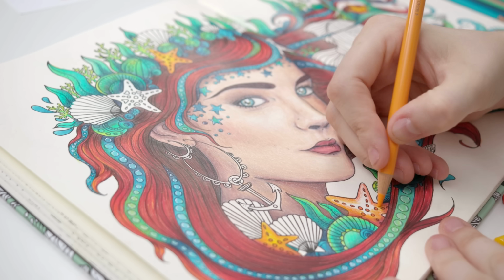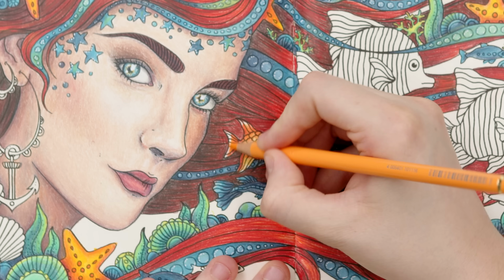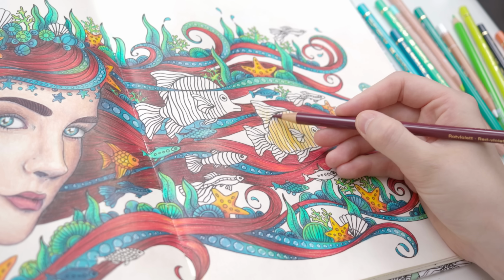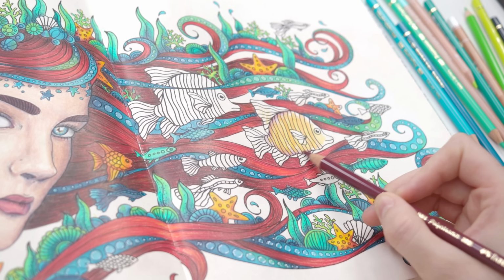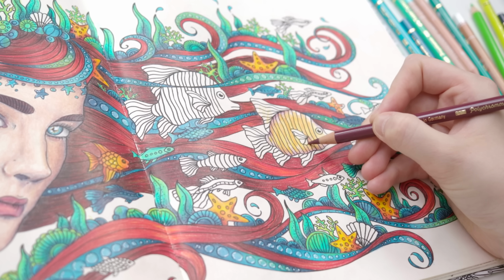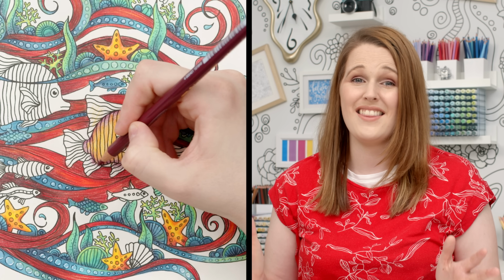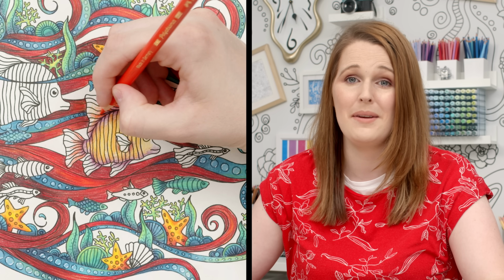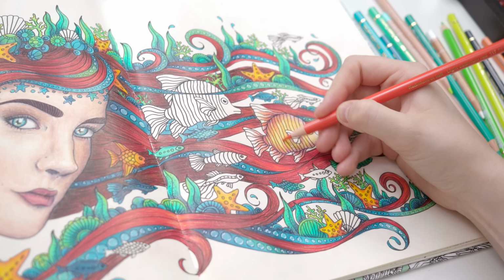The Caran d'Ache Luminance are less forgiving on the lines and will leave a waxy coat with too much pressure, but they are much easier to blend. They are wax-based, so blending is their specialty. They work best sharp as well, but can handle a dull point more than the Polychromos. I really love the combination of these 2 brands together. These are definitely 2 of my favorite pencil brands of all time, but the price definitely matches the high quality.